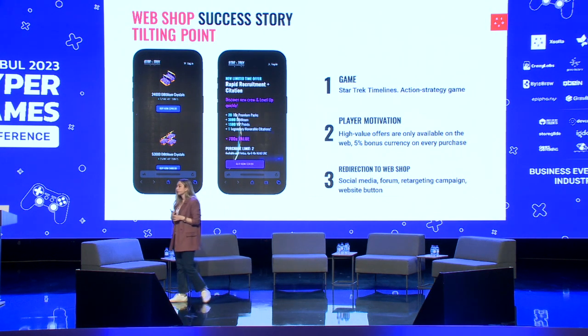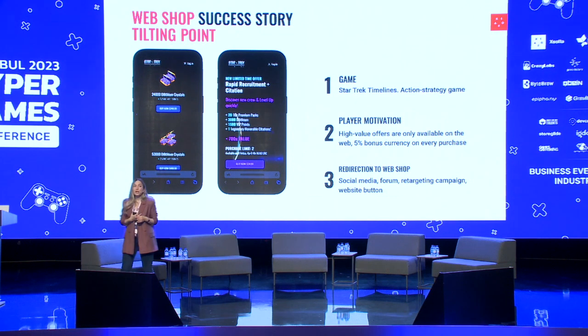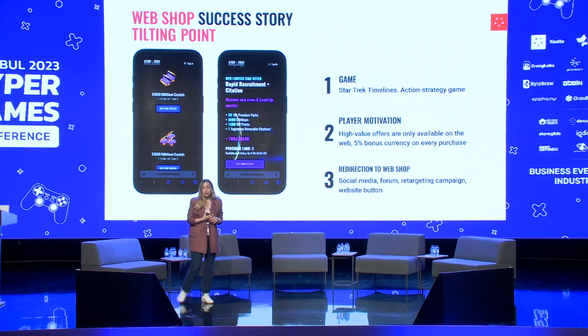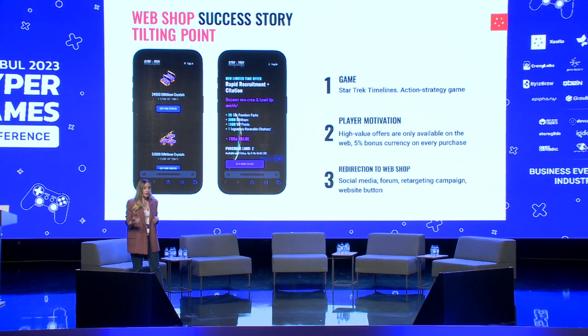This is something we still work on with our account managers, and we are still improving. But as a result of their practices, I would say with the bonus currencies and high-value whale and dolphin packages, they managed to drive 25% of their revenue from the web shop. So this is something really amazing, considering they just started.